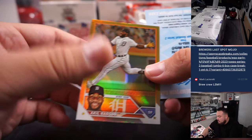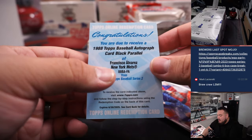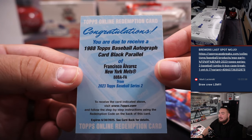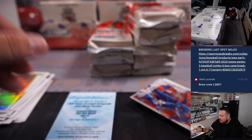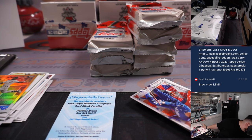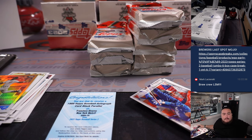Kyle Wright. Whoa, how about that already? Wow, black parallel. 1988 Topps baseball autograph black parallel card of Francisco Alvarez. Nice. And usually, the black parallel is numbered to 50 or less.